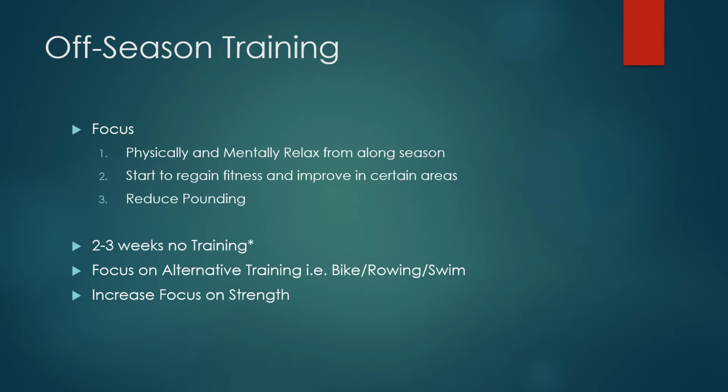So in off season, we are letting the officials relax. We're really pushing them to take a little bit of time off training and just let their bodies recover.